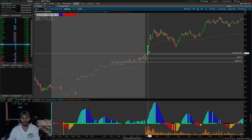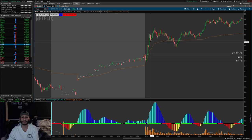So I took my entry here. I believe I was in, let me see how many contracts I was in. I was in 3 contracts here on Netflix at the 520 calls expiring this week. And I had an entry price of $7.85. So I rode this, and my exit was $6.35, which was here.